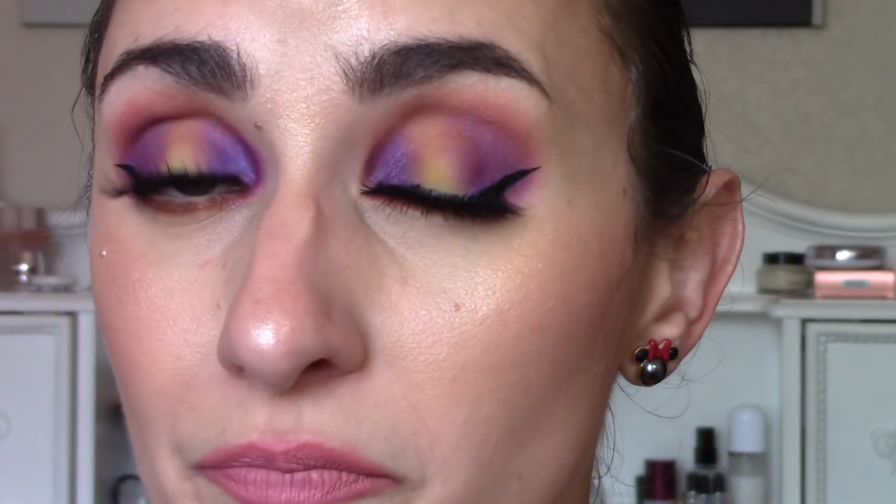Let me zoom you in, because the wing I have going on today was done only with this pen and is probably the best wing I have done in a really, really long time. It's straight, it's even, it's the right length, and it's steady. It's not all jagged because I've been shaking. It's perfection. And guys, this thing is so good, it's really rich in pigment. The shade is called Cause I'm Black and it is amazing.